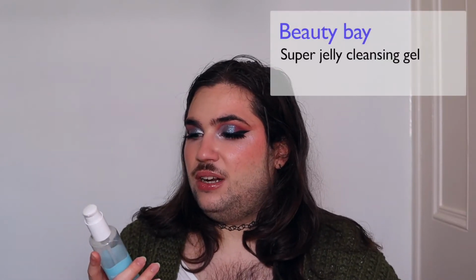Probably will keep buying it because it's just so nice. Oh, I forgot to say, all these products are cruelty-free to the best of my knowledge. Some of them are Logical Harmony approved, not all of them. So yeah, cool. Something else I really enjoy is the Super Jelly Cleansing Gel by Beauty Bay.